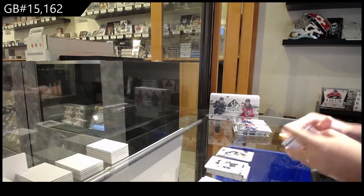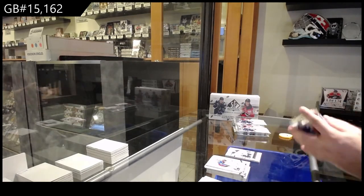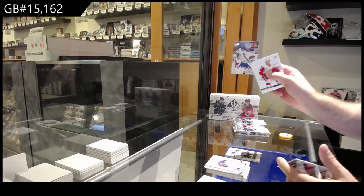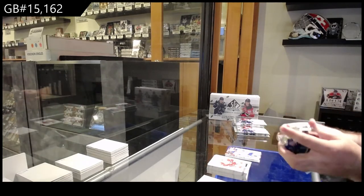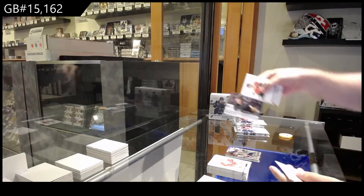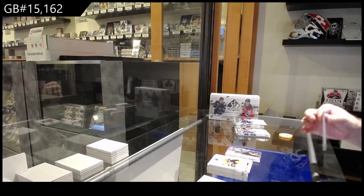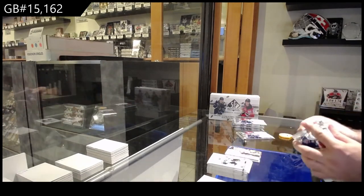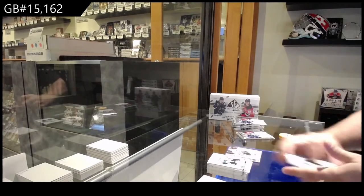So you guys, did everyone else like that kind of idea? Draisaitl Essentials for the Oilers. That way it's just an affordable way to chip away at a box. Georgiev for the Rangers. Moment of Cody Glass, Vegas Golden Knights. Moment of Ovechkin for the Caps. Landeskog for the Avalanche All-Star.